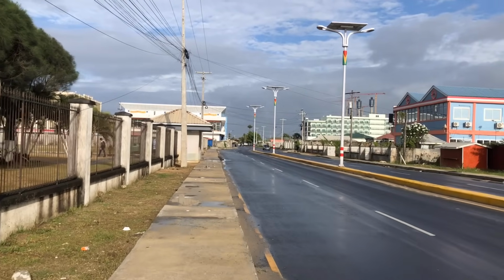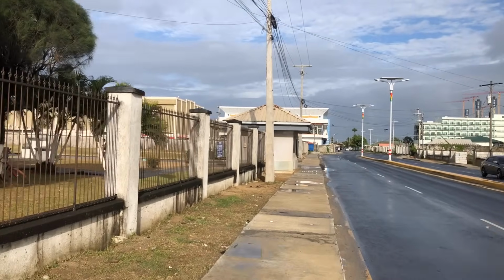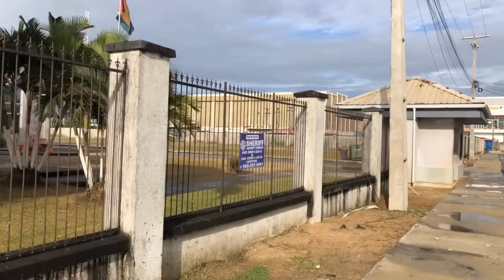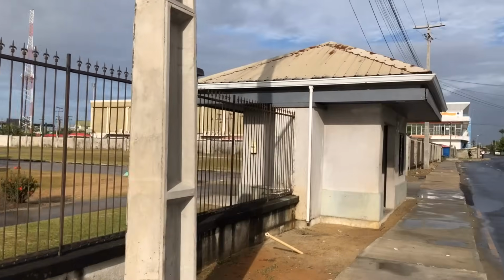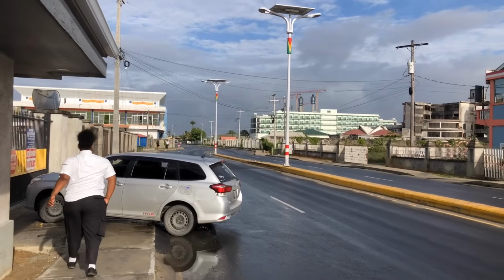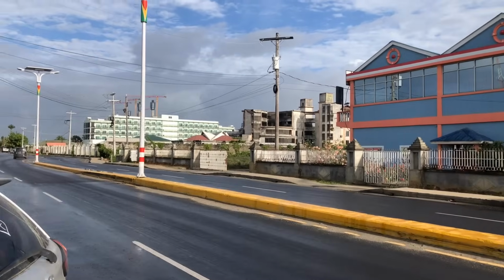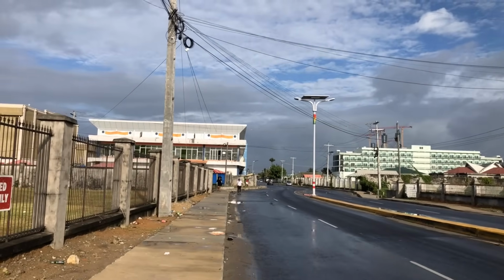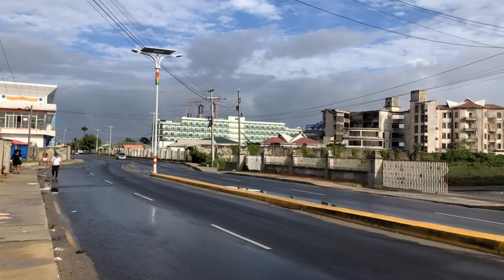And of course, we can't forget the National Stadium, the National Cricket Stadium, that's located less than a mile from here, in fact about half a mile in that direction, behind the Amazonia Mall. So there's significant changes here at Providence. And this is not even the residential part of it. So there are a number of new residential neighborhoods. We've passed some of them. I'm not going to visit today, but we've passed some of these new residential neighborhoods that are being built here in Providence.